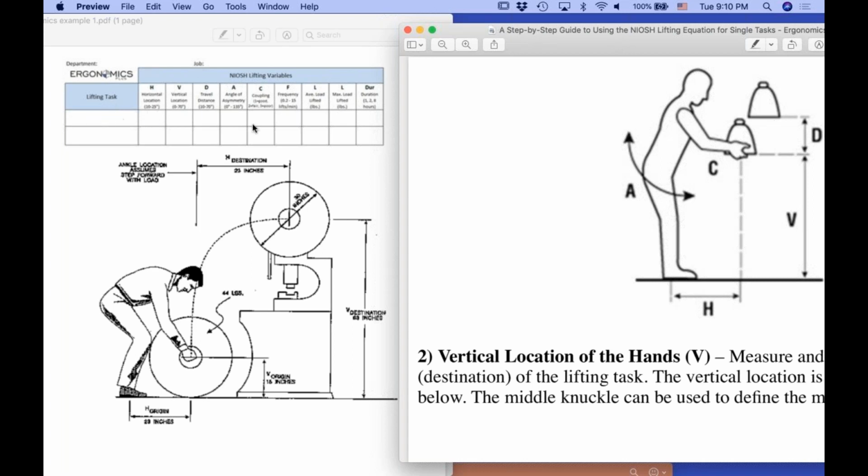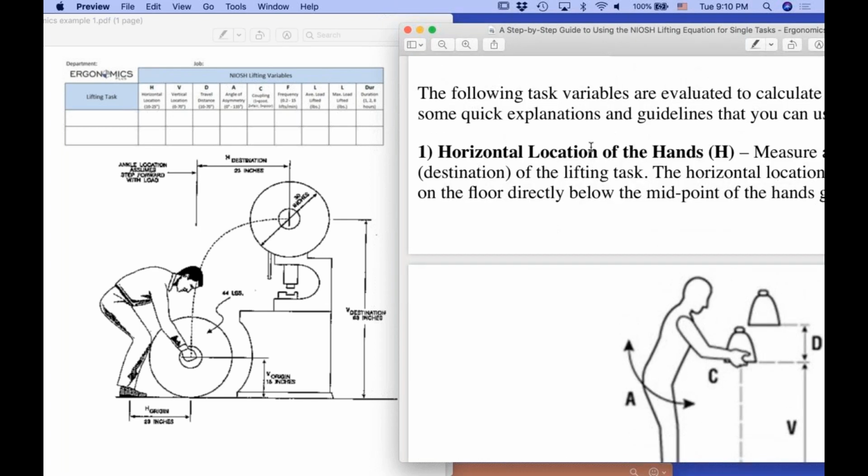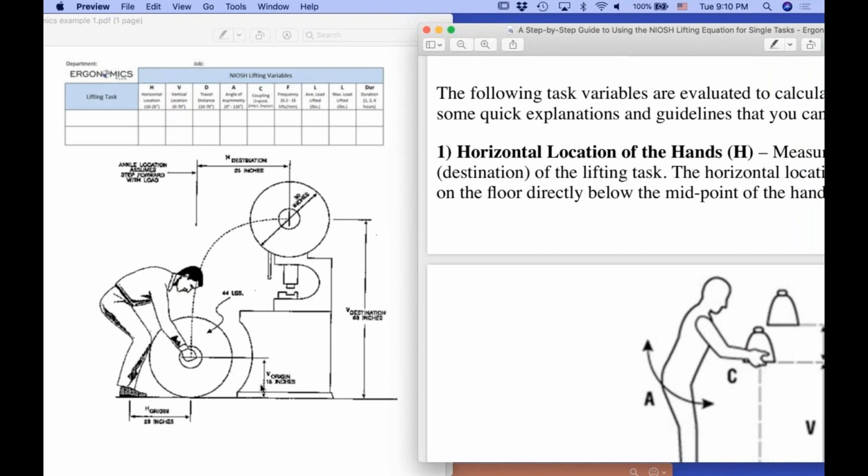So we have a chart here going across, and we can start by putting in the actual dimensions and weights so that it's a little easier to deal with the actual calculations. The first thing we want is H, the horizontal location. Notice there are 2 rows here, the start and the end. The top row is the horizontal location of his hands. So how far off the ground are his hands? Looks like 15 inches? You guys read that better than I can? 16 inches?